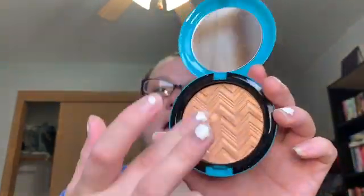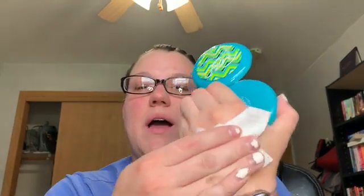Now I've used this. I used this when I was on vacation with my husband. This does not look like a face powder. This looks like a highlight to me. So I used this on my vacation with my husband, and basically I just put it on my lids. I did not put it on my face because it wasn't going to show up. It's a gold shimmer. So I don't know why this says face powder when this is actually a highlighter.